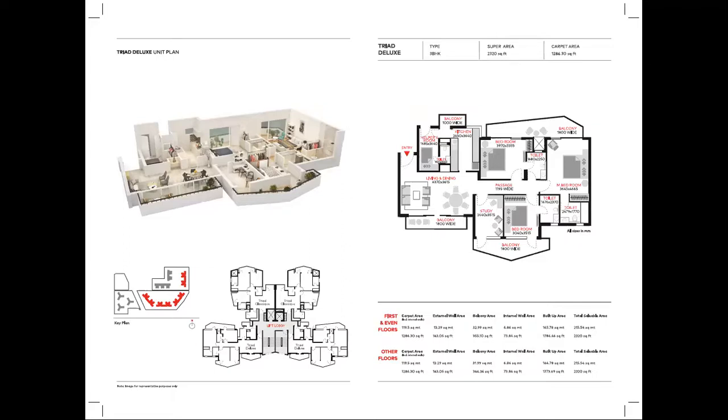This is a living dining connected with the servant room, either your utility, and one of the study here, and the 3 bedrooms.